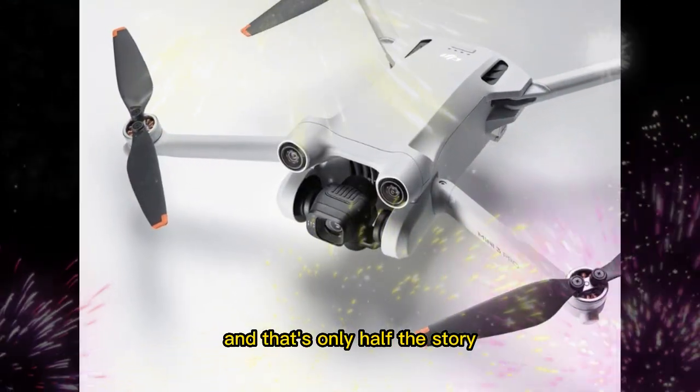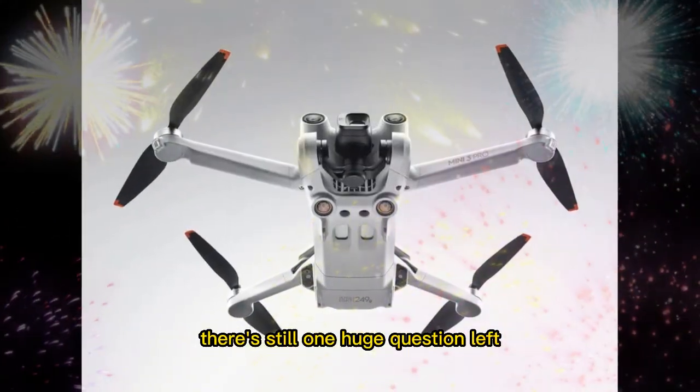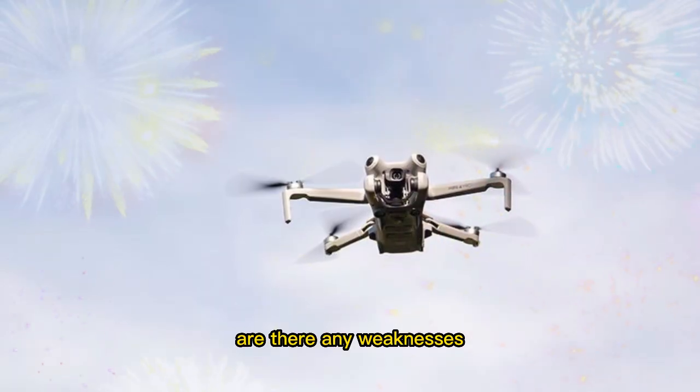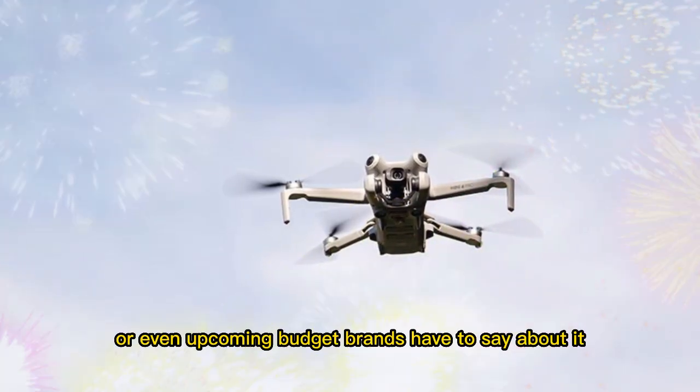And that's only half the story. Because while all of this sounds amazing, there's still one huge question left. How does it compare to the competition? Is it really worth the price? Are there any weaknesses? And what do DJI's rivals like Autel, Skydio, or even upcoming budget brands have to say about it?